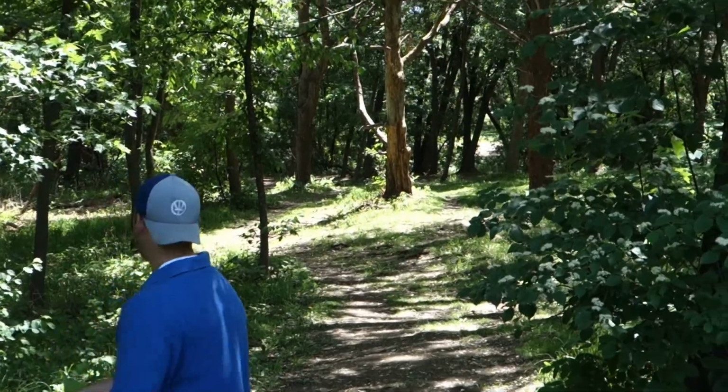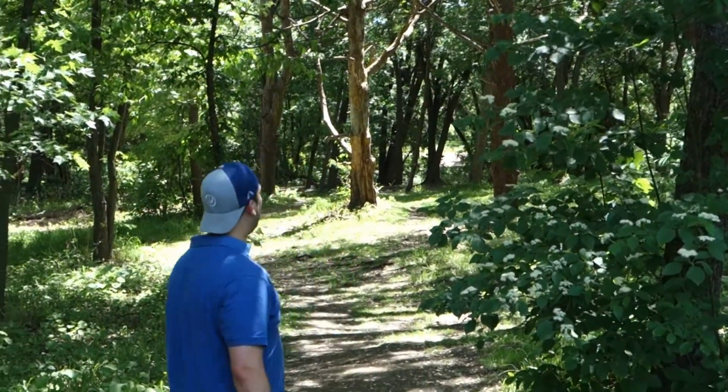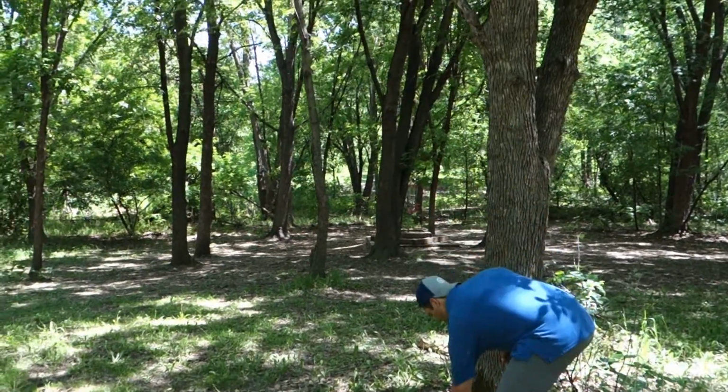But again, a hole like this, Kyle hit an early tree. My throw ended up kicking a tree on the way back in. And this is a long putt for a 180-foot hole. Almost never have to make it, so glad it worked out.